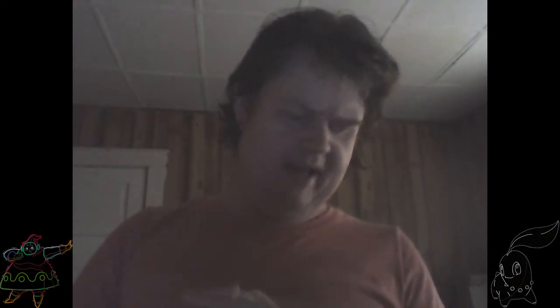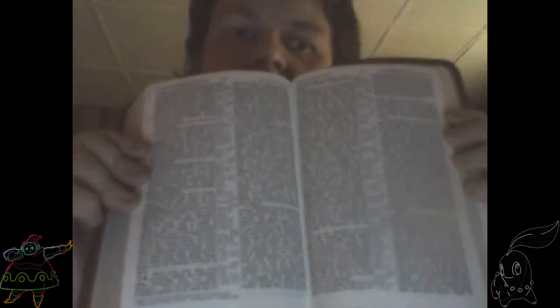Another RSV. This is calfskin leather, full bonded, leather lined. Not sure what to make of that. I've certainly never seen any premium RSVs in the past. But, center column reference suite. And it's also got a concordance, and these Hammond maps that I see a lot in some older Bibles.